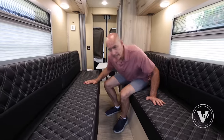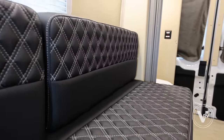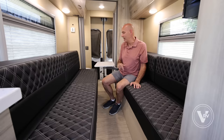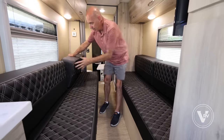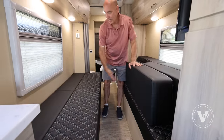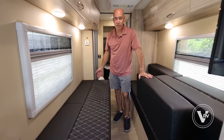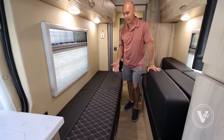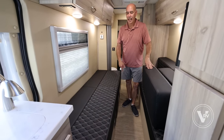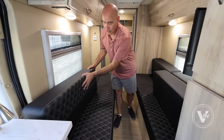Okay, so what do we have going on here? We've got twin beds, essentially. So I have a bed here and a bed here that will convert into one large bed if I want to. So this, if I remove the cushions from one side, can be a 25-inch wide by 72-inch, which is 6 feet, bed. I'm exactly 6 feet tall, so I can lay on here as just an individual bed and do nothing to convert these to a sleeping surface. They're both the same.